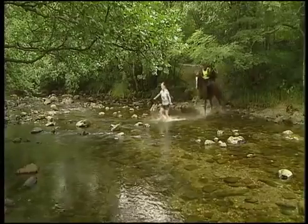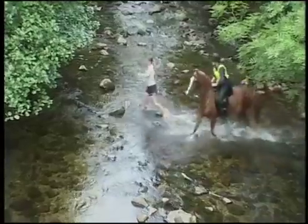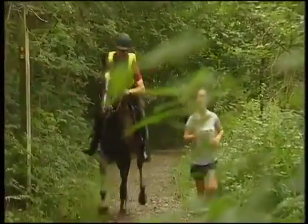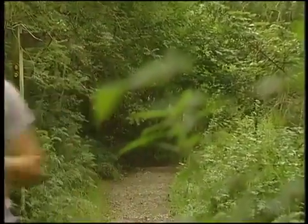It's an exceptional event in every way, as rider Jackie Gilmore testifies. I've raced it 14 times, and each time's different. Depends on the ground, depends on the weather, depends how wet it is, how dry it is, because it's quite easy for a horse to go up, not so easy for a horse to come down over stony, rough ground.